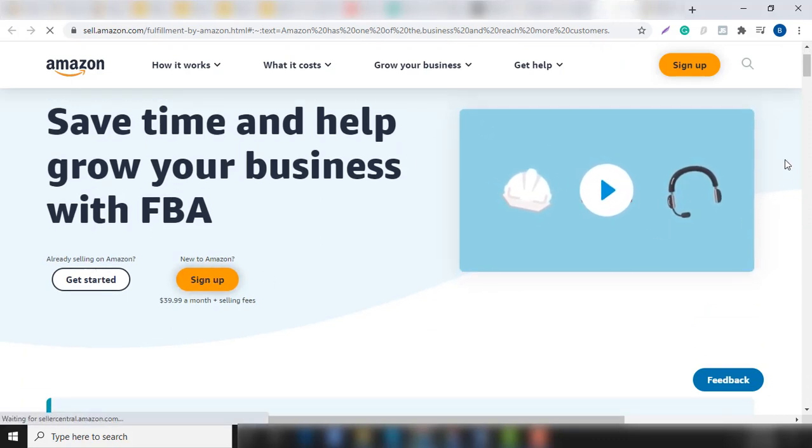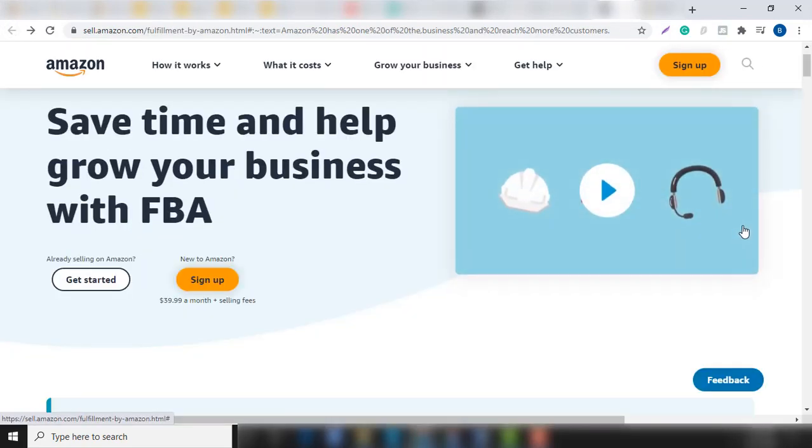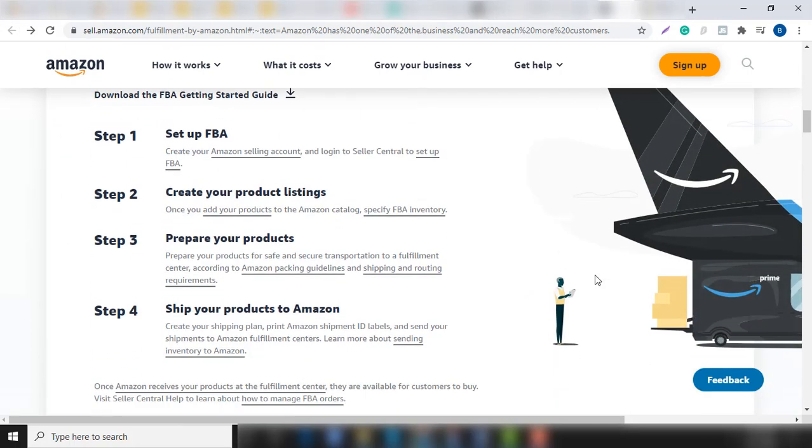Finally, to list products on Amazon FBA, you need to create a professional account that is $39.99 per month. You just need to register yourself with your email and password. When you are registering, keep your passport, driving license, and credit card near you for account verification. Once you are registered, it is a quite straightforward process. Start listing your product, ship your products to the Amazon warehouse, and Amazon will take care of it from there.